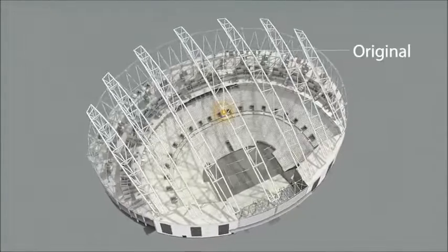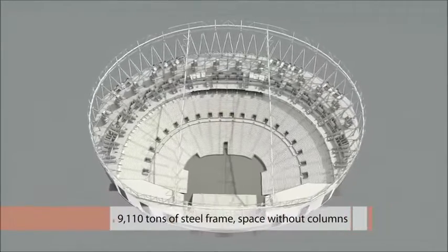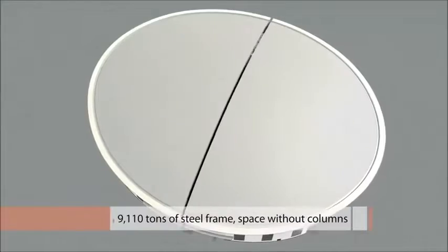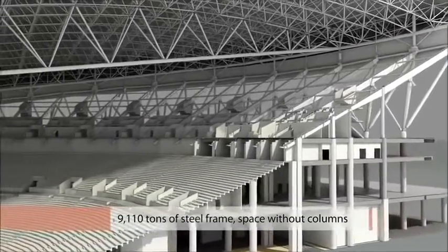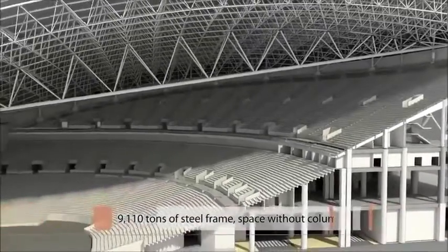The space frame system is a new technology that dramatically reduces the weight of steel frames compared to conventional methods. The steel frame can be welded on the ground to minimize the amount of elevated welding required. This innovative method also prevents seat loss caused by internal columns and eliminates blind spots.